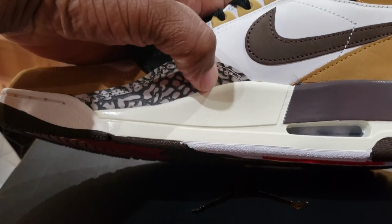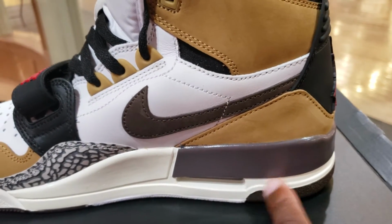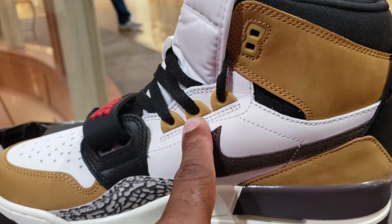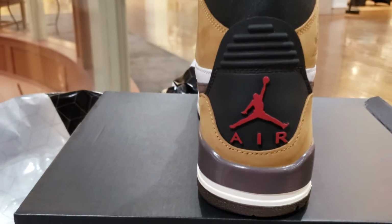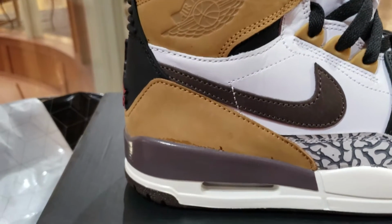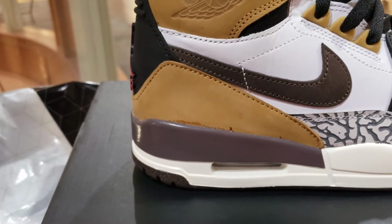Kind of got like this sail white, off-white here. Then you got your air unit. The paint, real dope here, that mocha paint. Your aglets, whatever you want to call it. Got those hits there on the back, resembles the Jordan 3. You got the tab with the red with the Air Jordan. This side, no Air Jordan etch, but this one does. I don't know, this is just bothering me. Hopefully I take it home and fix it. If not, return to sender.